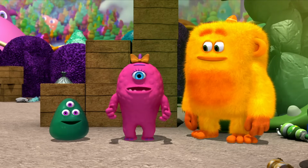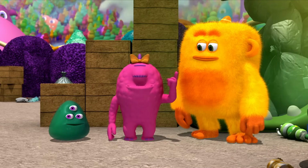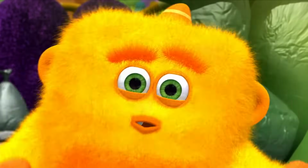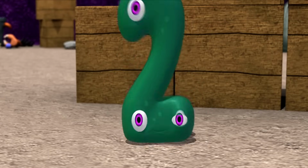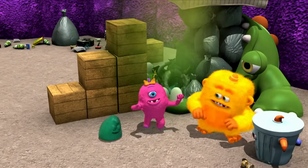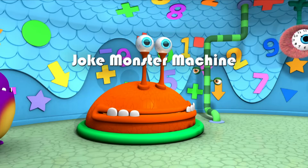Monster Math-tastic job, Monster Math Squad! We helped Garbage Monster up onto his garbage heap, and we did it by learning all about greater! That deserves a great big monster howl on 3! 1, 2, 3! We did the math! We did the monster math!